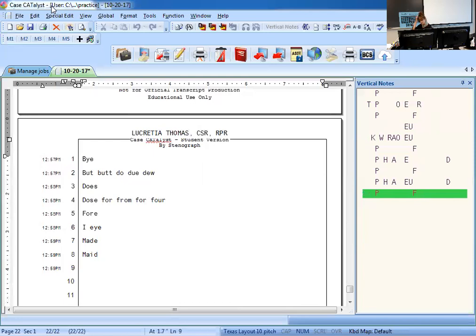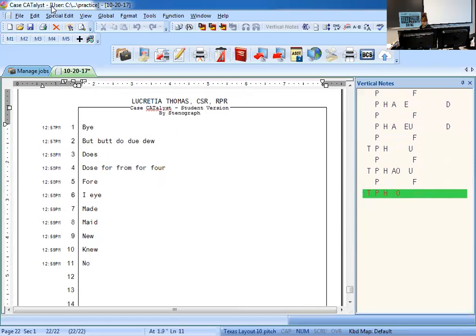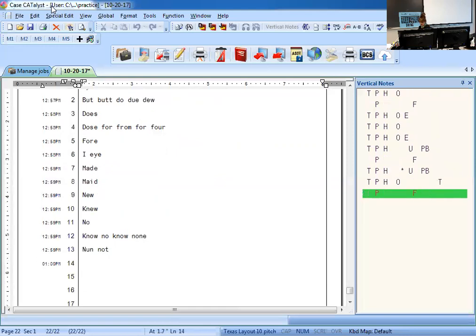Second column, new, as in new dress, and you. I knew the answer is N long U. No, you can't, N-O. If I were to write N long O, it's going to be, that's no, okay? Notice the difference. So N-O is just N-O. I know the answer is N long O. Notice the 2. None of us can go is N-U-N. Then the none from a church is N-U-N with an asterisk. Not, I will not be there, N-O-T. A knot in my shoelace, N-O-T asterisk.